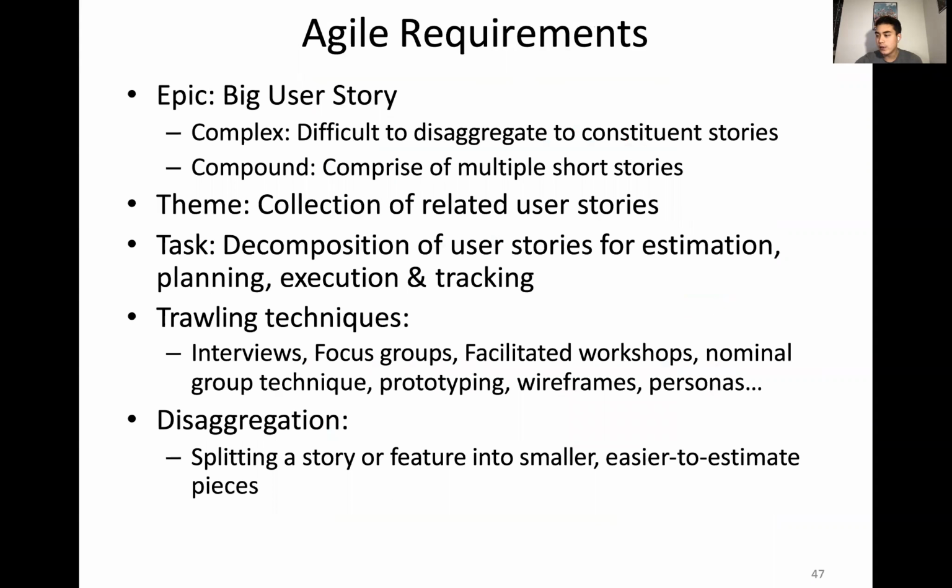And when you're building out requirements in Agile, you can break it down into a couple of things. You have what are called epics. So these are massive user stories. An example for a product like Facebook might be: a user can see a feed with all of their friends' posts on it.